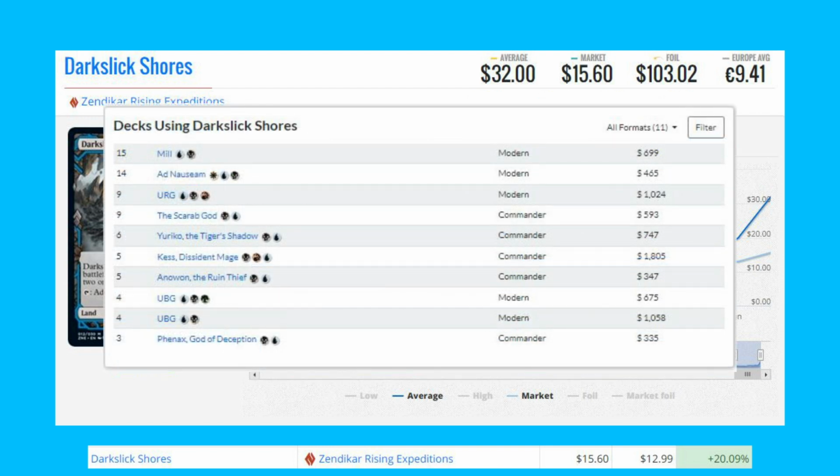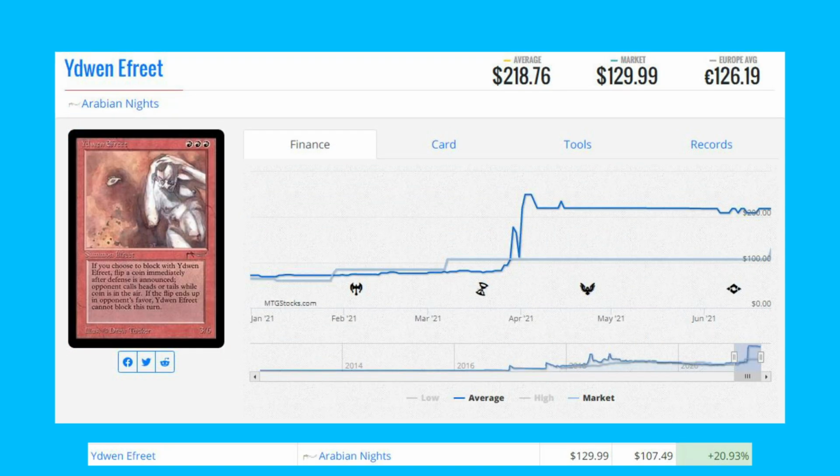So it's pretty comparable. It also sees play in Mill right now in Modern and Ad Nauseam decks as well. The next card we have on the list is Yedwin Ifrit from Arabian Nights. Arabian Nights seems to be the hot set of this week so far for the Four Horsemen sets. It's up 20.93% from $107.49 to $130.